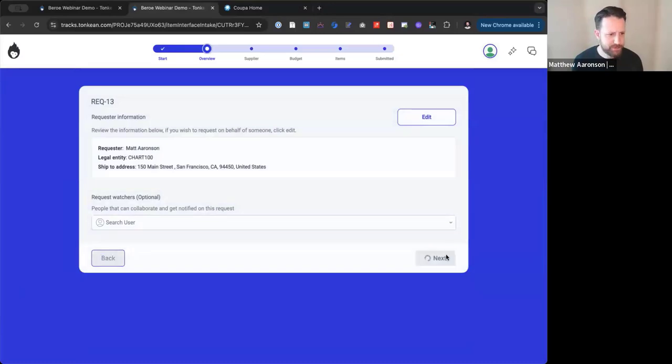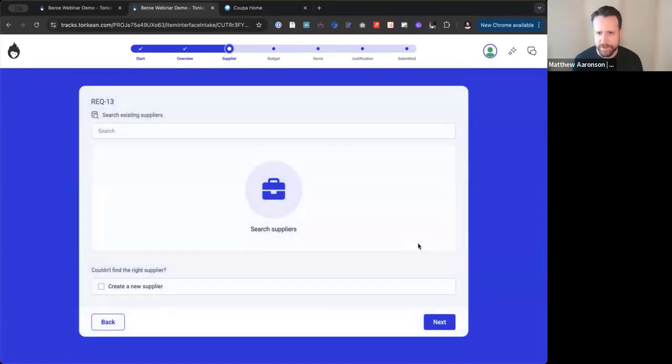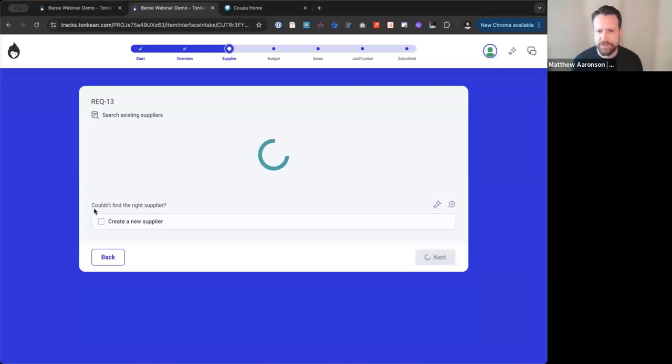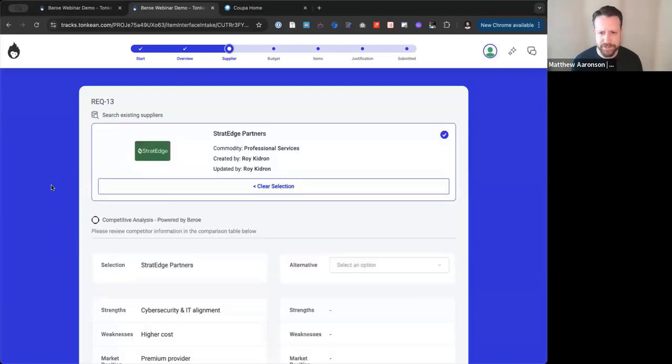Okay, we're going to breeze through some of these steps, like I said, which are less essential for the story here. Okay, so suppliers. Maybe the requester has a supplier in mind here. StratEdge. Let's see, here we are, StratEdge Partners. I'm going to select it. We could also create a new supplier if it wasn't an existing supplier in the system.